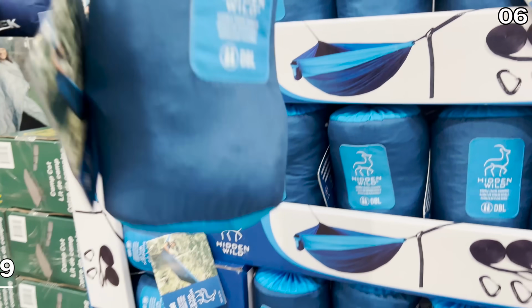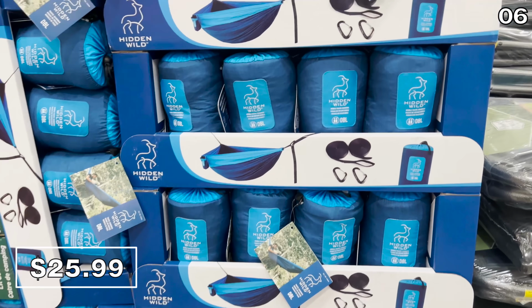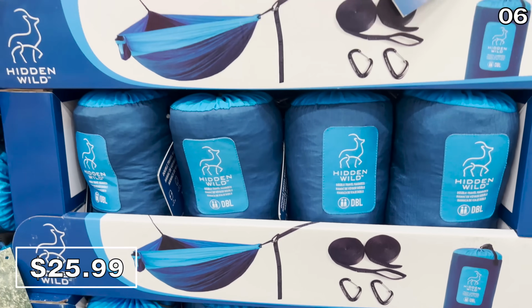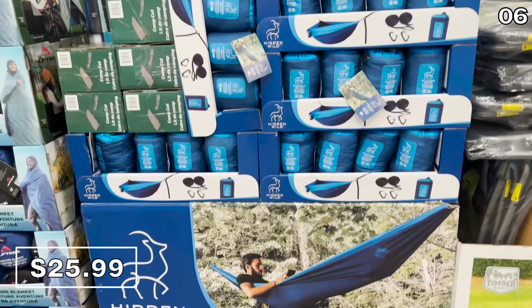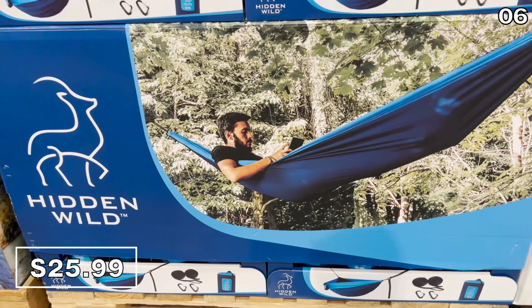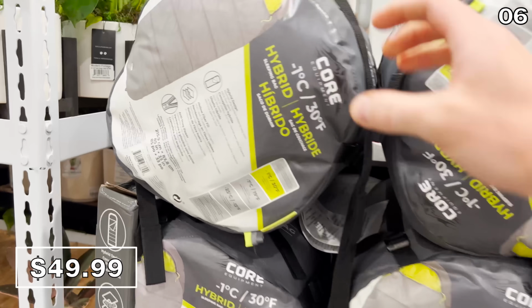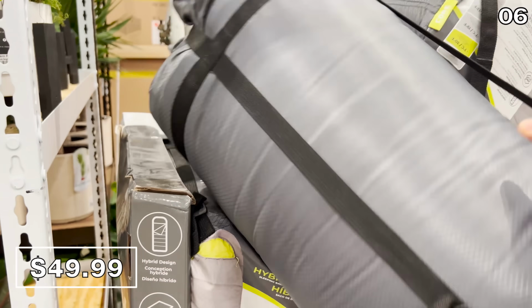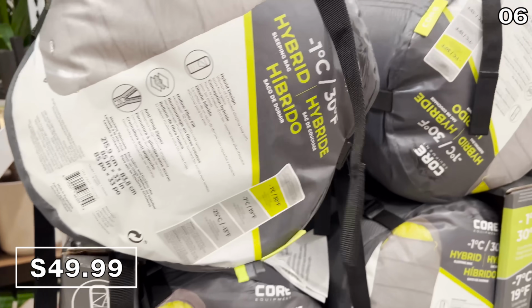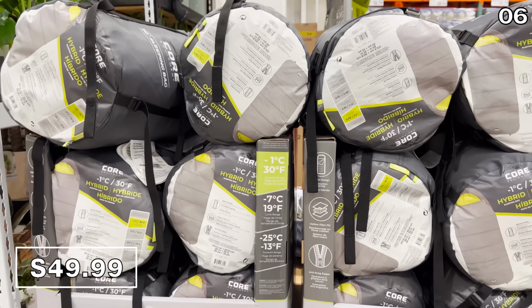Point 6 will keep you comfortable enjoying the summer breeze with the double travel hammock at $26. This is tiny when it's all packed up, but it expands to accommodate up to 2 people or a 400-pound weight capacity. For camping or sleeping beside a crib, which is a reality in our home from time to time these days, the Coleman sleeping bags you see right here at $50 keep you comfortable outdoors as well at temperatures as low as 30 degrees Fahrenheit.